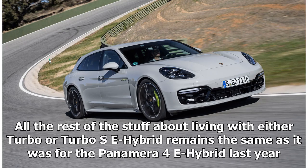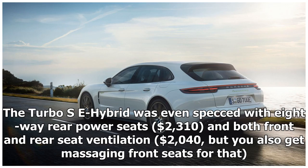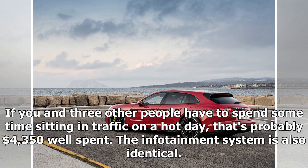All the rest of the stuff about living with either Turbo or Turbo SE Hybrid remains the same as it was for the Panamera 4e Hybrid last year. The cabin continues to be extremely well put together, with comfortable sport seats that adjust 14 different ways in the front. The Turbo SE Hybrid was even spec'd with 8-way rear power seats, $2,310, and both front and rear seat ventilation, $2,040, but you also get massaging front seats for that. If you and 3 other people have to spend some time sitting in traffic on a hot day, that's probably $4,350 well spent.